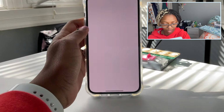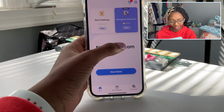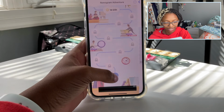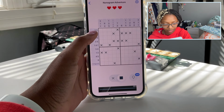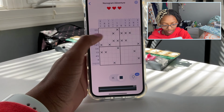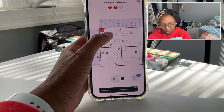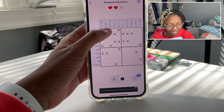This is Nonogram. And I think when people look at it, they're like, oh my gosh, this looks so complicated. It's really the easiest game. Basically, what you have to do is block off the stuff according to the numbers. So this one right here is 6-2. So I can, oops, I need to look at it, I guess.